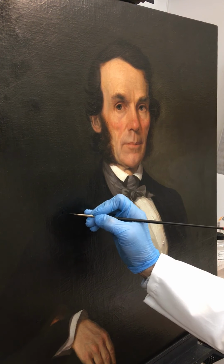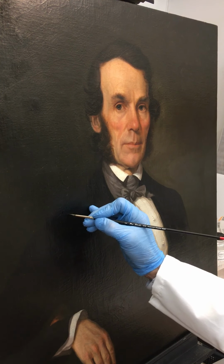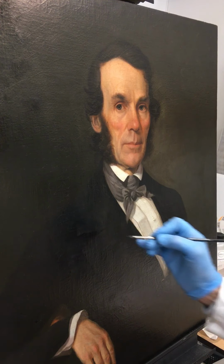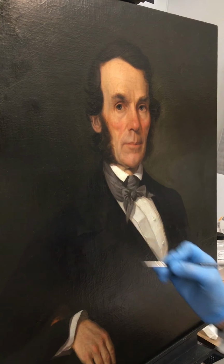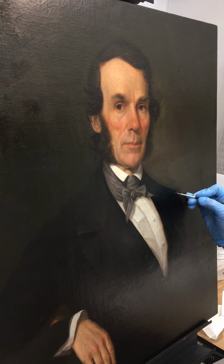So I thought I'd show you this interesting portrait that I'm just doing some final inpainting touches on. This is a portrait of a gentleman by the name of Thaddeus Clapp Jr. And Thaddeus was a businessman of a prominent family, Pittsfield, Massachusetts. He was born in 1792, passed away in 1865. This painting was painted in 1848 when he was the age of 56.